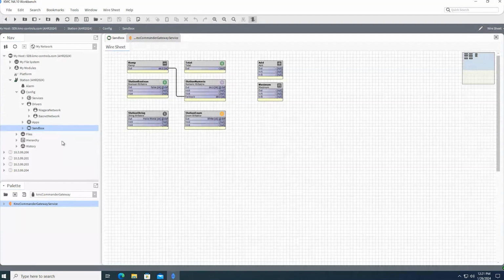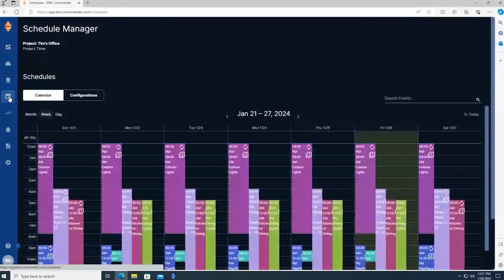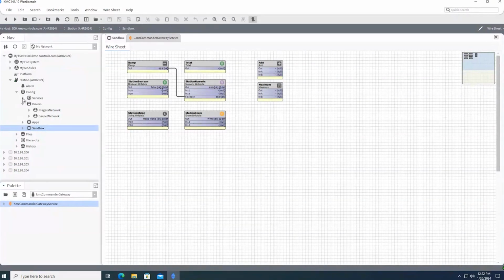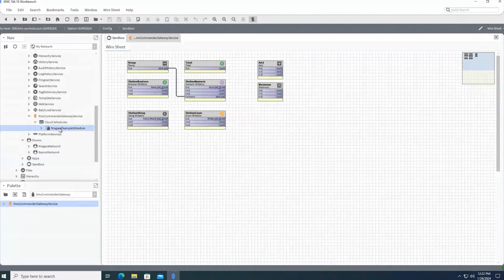Fritz also mentioned the schedule, so I'll cover that real quick and why we did it this way. Schedules can be set up inside of Commander, and I have one little schedule in here for the JACE that's reoccurring throughout the week. I won't really cover how to set those up, but inside of Niagara, when those schedules are created, underneath the service itself, we add a Niagara Cloud schedule. The reason we do that is once the schedule is created, if there is a break in connection between the JACE and the cloud, at least your schedules are going to be there locally to execute. Obviously, if there are any updates to the schedule and you were offline with the cloud, you wouldn't get any updated changes, but any schedules that you implemented before the loss of connection would still be there. So just to protect you from that.